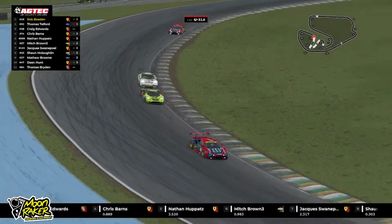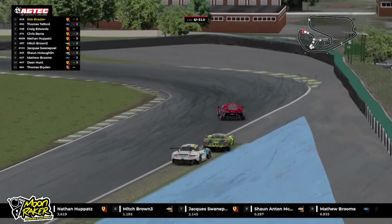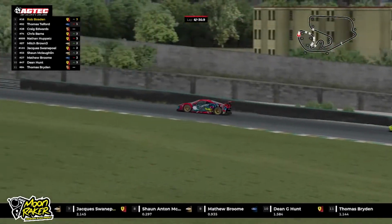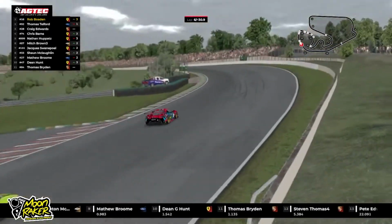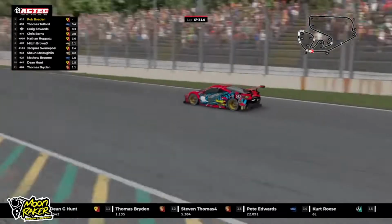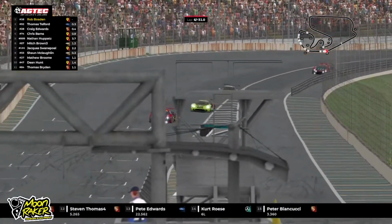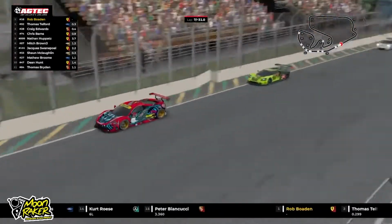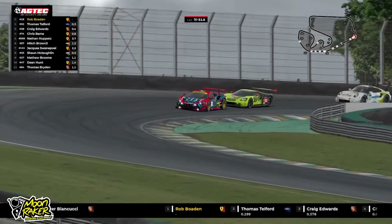This race has got more interesting as it goes. Craig Edwards hot on the heels of Telford's Ford GT. Very depressing. It's really unfortunate for Pete. Just had a little bit of a moment there, and it happens to the best of us, unfortunately.